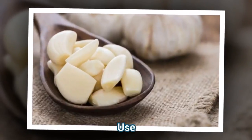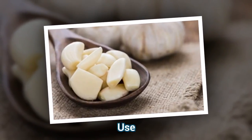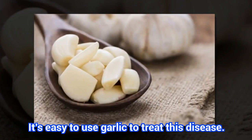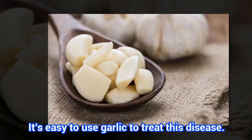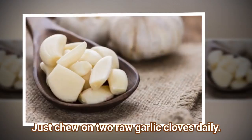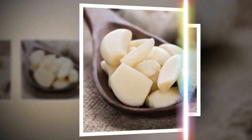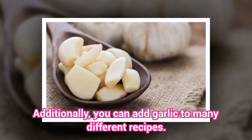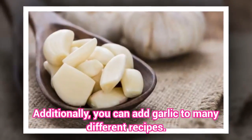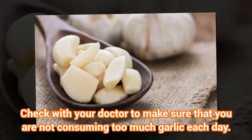Use. It's easy to use garlic to treat this disease. Just chew on 2 raw garlic cloves daily. Additionally, you can add garlic to many different recipes. Check with your doctor to make sure that you are not consuming too much garlic each day.